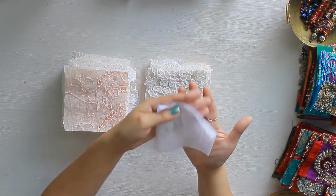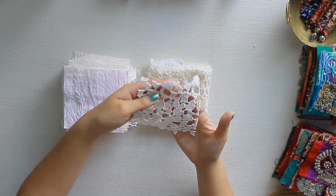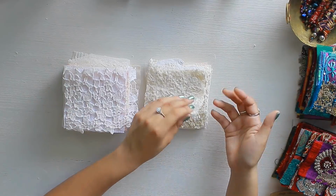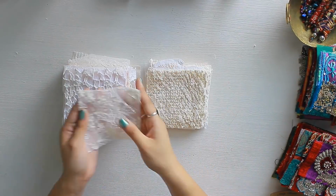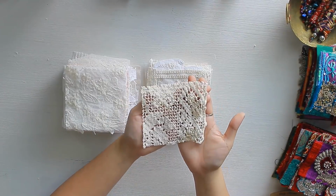And this is why not only do I love linens and laces, but the whole idea of women taking textiles, women using textiles to create something more beautiful, to alter it. It makes me so happy and it makes me so proud to be a part of it.